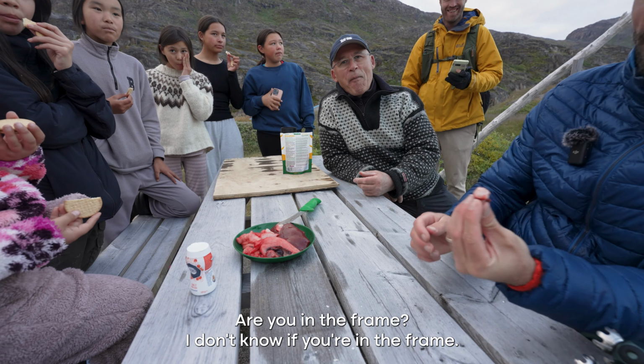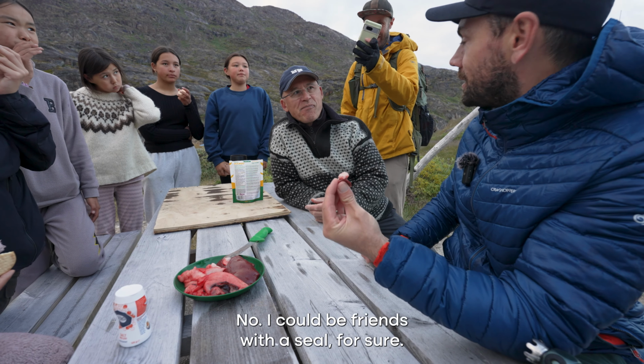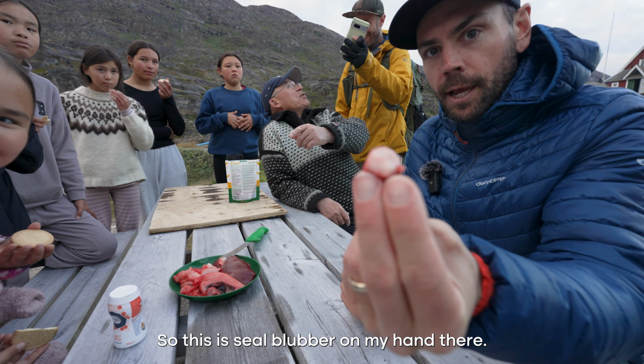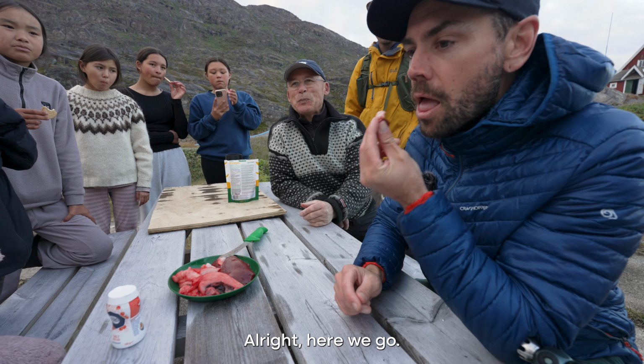Are you in the frame? I don't know if you're in the frame. Here, come up a little bit. There we go. Okay. You're really not gonna have any? No, I could be friends with a seal for sure. So this is seal blubber on my hand there. No, it's gonna be... The seal is dead. No, I know, I couldn't be friends with this seal. All right, there we go.